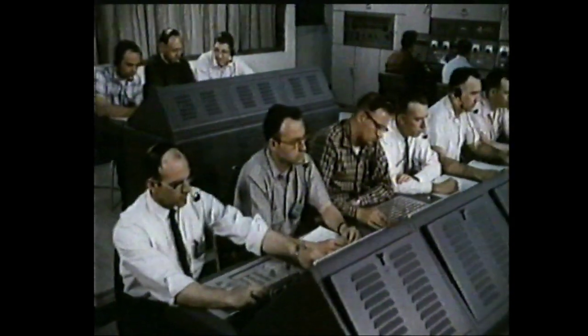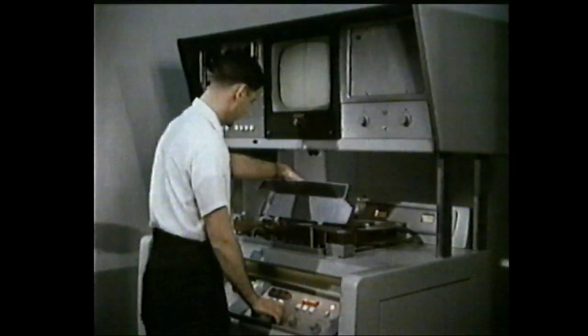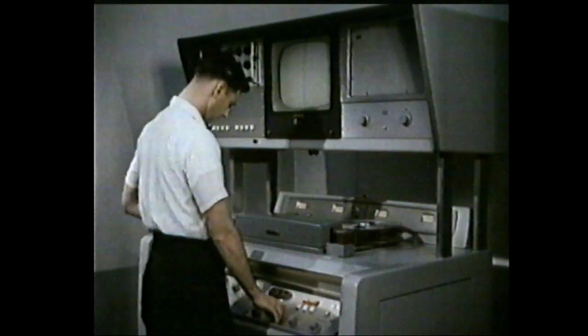However, the real excitement was about to begin. As soon as Telstar was within range of the USA and France, the first satellite television transmission would be attempted.